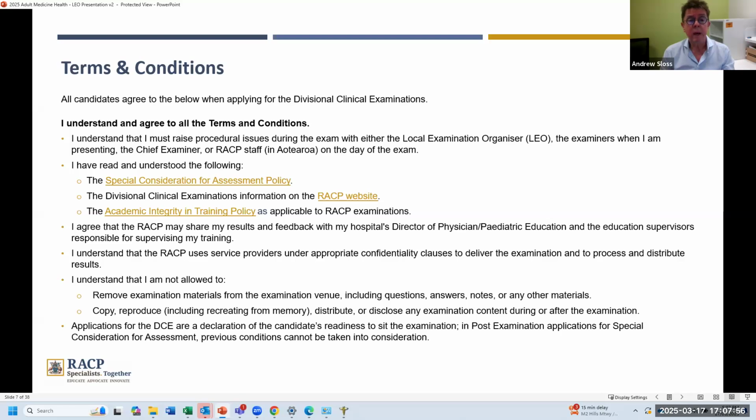It says here, I agree that the RACP may share my results and my feedback with my hospital's Director of Physician Paediatric Education and the education supervisors responsible for my supervision in training. And I understand that the RACP uses service providers under appropriate confidentiality clauses to deliver the examination and process and distribute results. And I understand that I'm not allowed to, and this is very important, remove examination materials from the venue, including questions, answers, notes, or any other material.